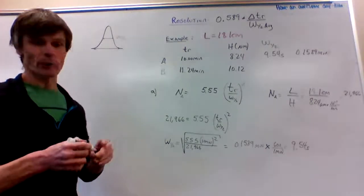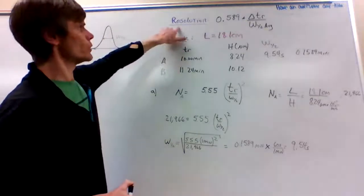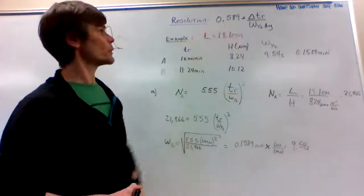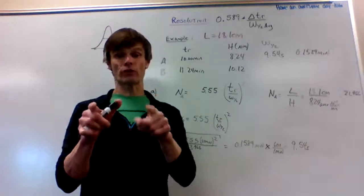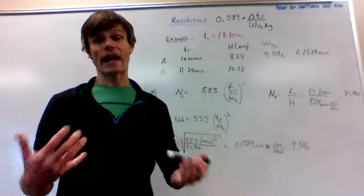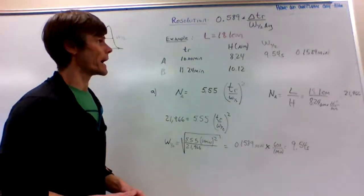An equation that we have for using this peak width at half height is that resolution, and this again is using some geometry, is equal to 0.589 times the differences in the retention times between two species divided by their peak width at half max. And that's listed here as W with a small subscript 1/2.